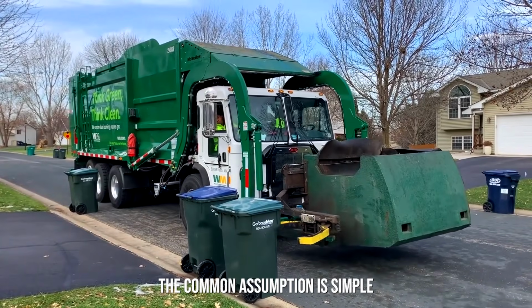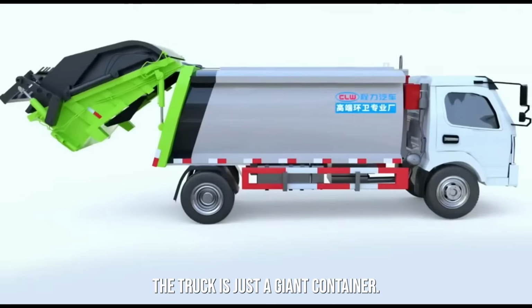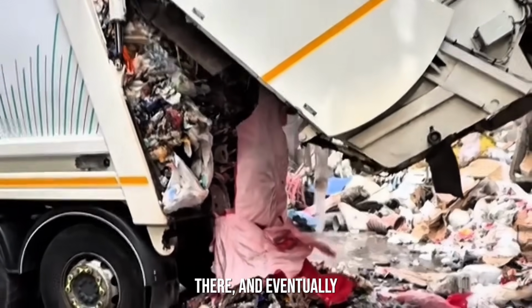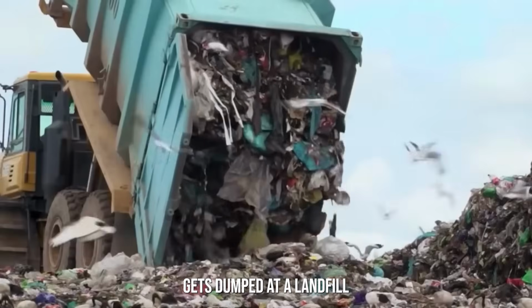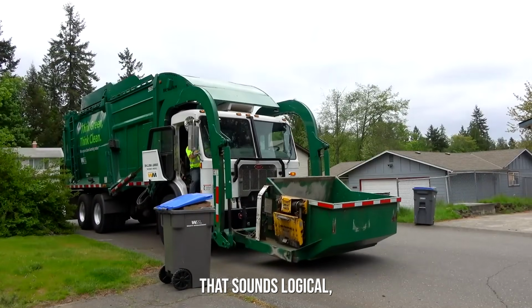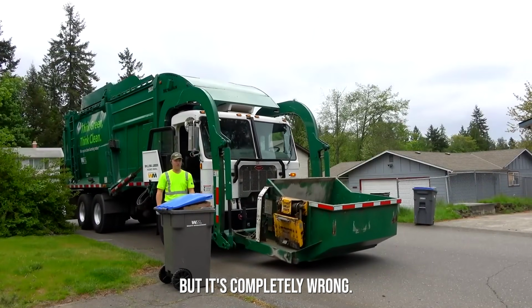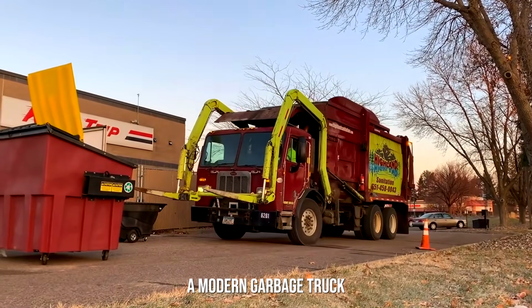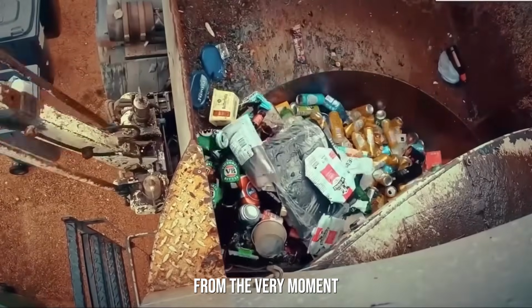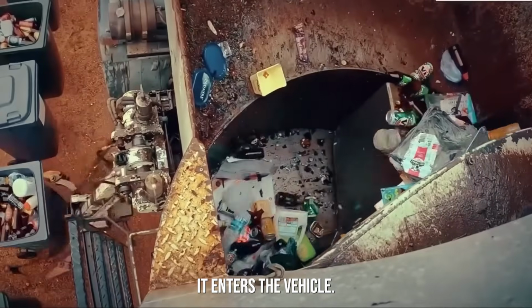The common assumption is simple. The truck is just a giant container. Trash goes in, stays there, and eventually gets dumped at a landfill or recycling center. That sounds logical, but it's completely wrong. A modern garbage truck isn't designed to store waste. It's designed to process it from the very moment it enters the vehicle.